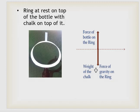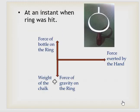And the weight of the chalk on top of the ring. Another, the force of gravity on the ring. So we have two forces acting downwards at an instant when the ring was hit.